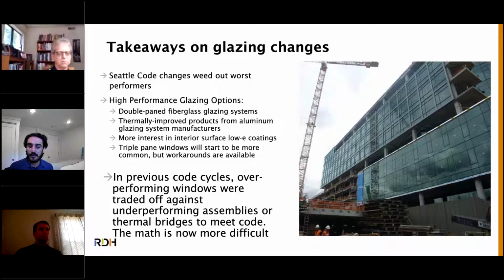And then something I alluded to before, when you're doing your UA calculations, it's going to be more challenging to trade off overperforming glazing against underperforming assemblies. The UA calculations, the component performance path, allows these trade-offs. This is what I've always relied on, my overperforming glazing to make up for my thermal bridges, and that's a lot harder now. So I'm going to take a lot closer look at my thermal bridges when I'm complying with the 2018 code, and we're going to get into that more on the next slide.